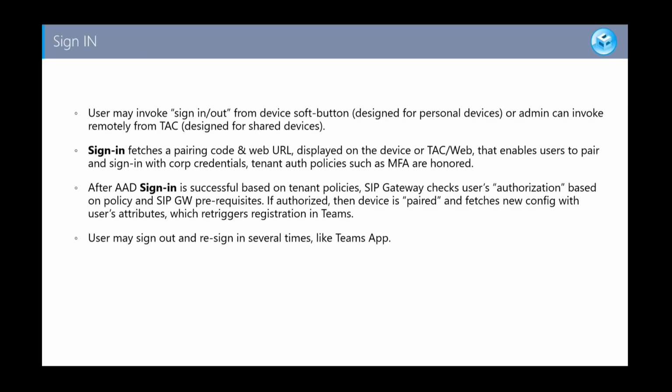For sign in, the users may sign in or out from the devices, right? So these are personal devices. We're talking about the phones generally. Or you can use remote sign in or sign out from the Teams Admin Center from an admin perspective on some of the shared devices. So that could be different types of phones, or we're talking about, like the paging, the door openers, things that don't have a readily available or easy UI locally.